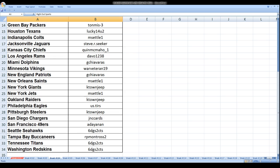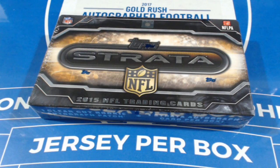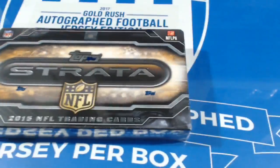G. Chivers, War Veteran, M. Settle, Cape Town, G. UST, here's JNC card, the Day of Name with the Niners. Welcome back. Pat Farm down there chunking, but Montross slipped in it and took the Buccaneers. It's all good. This is America. All right, here we go.